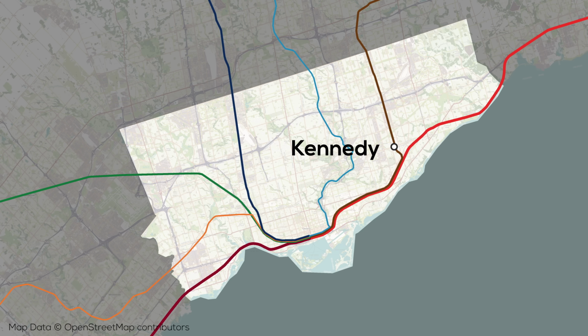At the same time, someone at Kennedy, a stated mobility hub, and one of the most important interchange stations in the entire country, who wants to travel to Rouge Hill, a very popular urban national park just a few kilometers to the east, well, they won't be able to simply travel south and then transfer at Scarborough Junction. Instead, they'll have to travel south, quite a bit west, and then all the way back east, because there won't be transfers available at Scarborough Junction. This will lengthen their trip by 70%.